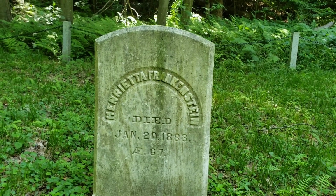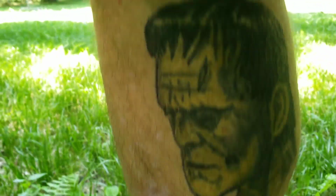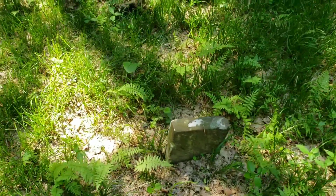That is awesome. I'm looking at a Frankenstein, the same thing that happens to be tattooed on my leg. Oh my gosh. Frankenstein, gotta love it. You've got to be kidding me. There's a little tiny stone.